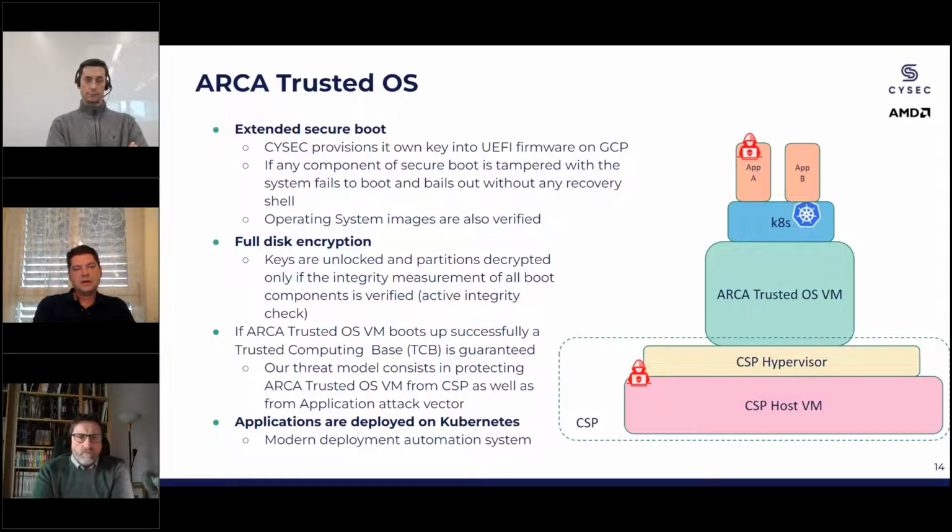To say that if you have an ARCA Trusted OS virtual machine which boots up successfully, it means that you have the notion of trusted computing base, and you have a trusted environment where you can deploy your applications. And just a few words. As I said, the deployment of applications, contrary to any other operating system, you cannot install anything on the host itself. The deployment is happening through the Kubernetes layer. So we have the Kubernetes layer integrated on the ARCA Trusted OS VM, which is a modern deployment, scalable, cloud-friendly, and secure.